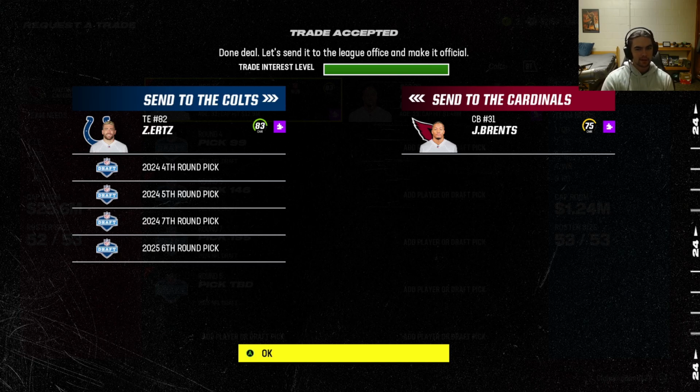And I feel like this is a good trade too. He has a hidden dev trait. I mean, I could probably find out what it is. It's probably star, but we could upgrade it. But he has good zone coverage stats, and it gives us an upgraded corner easily.